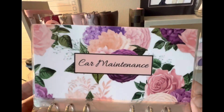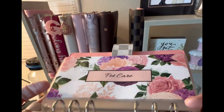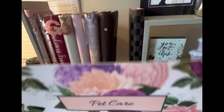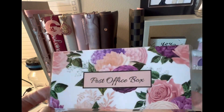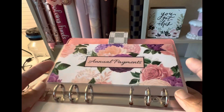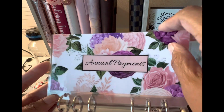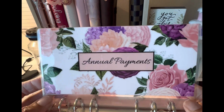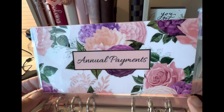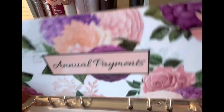They are so feminine and so beautiful to me. So I have car maintenance, and they have the clear backs, and I have pet care, of course, for my Memphis, and then my post office box for my business. Annual payments, this category will be like for my Amazon, for my Sam's Club, my Creative Fabrica, my Walmart Plus, things that I do annually.